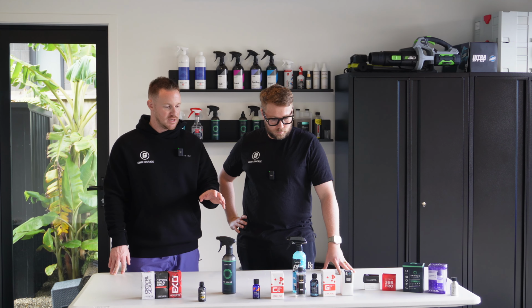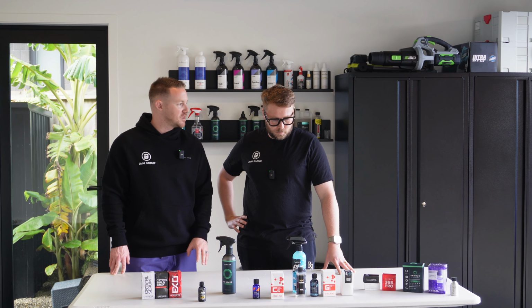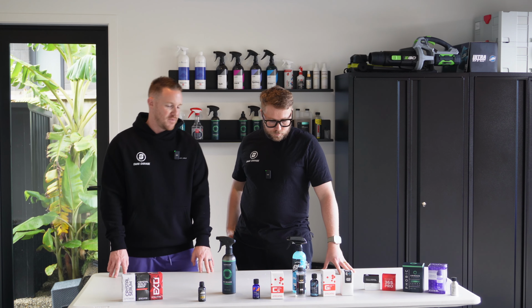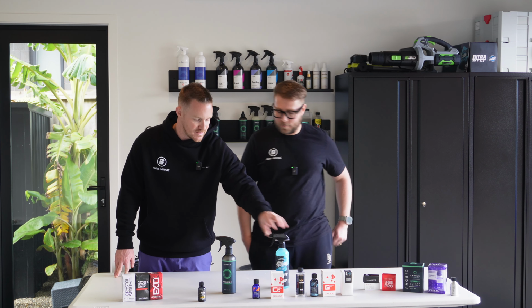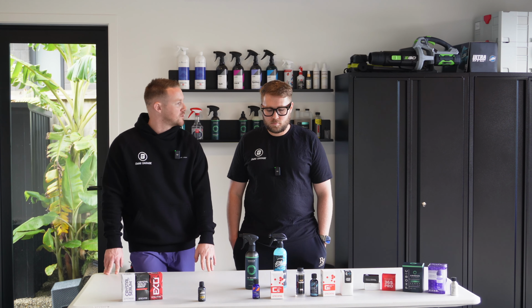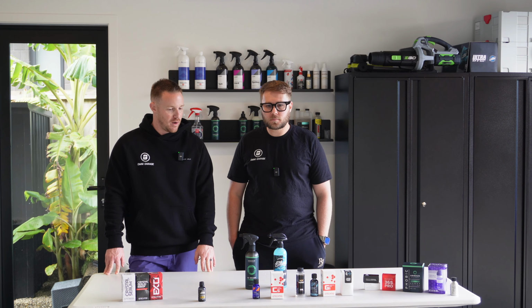I'm particularly interested in the glass and the wheel piece because I feel like we found it for paint. I feel like we're kind of getting there with some of these. Yep. But those two categories there, we could do with some help, I think, to figure out what's the best on the market.